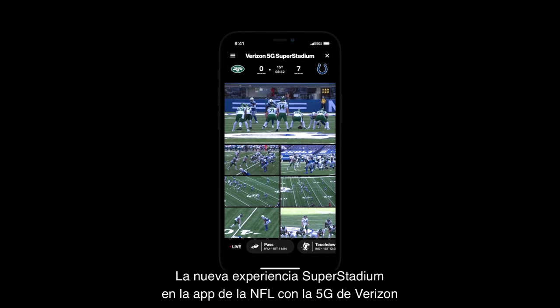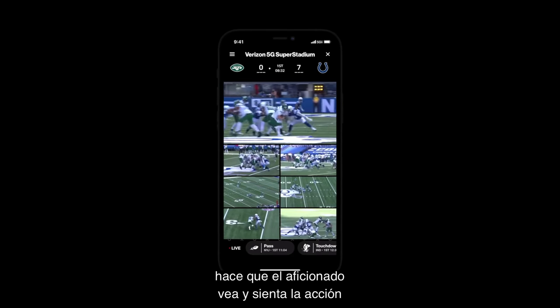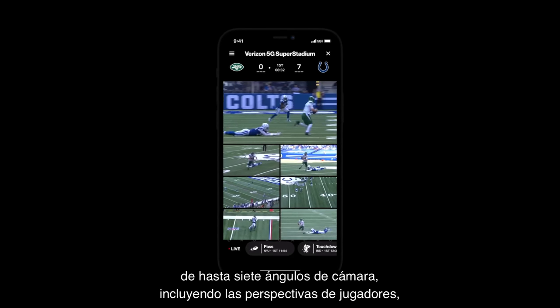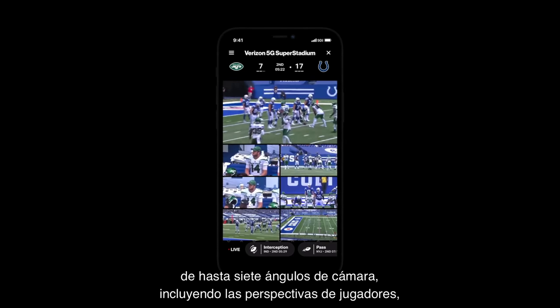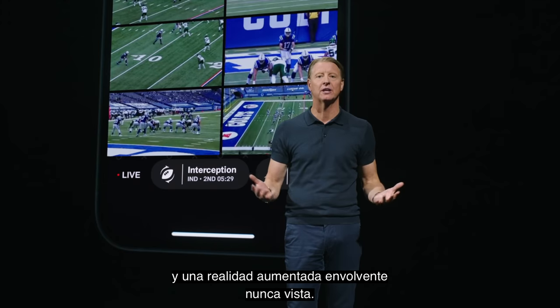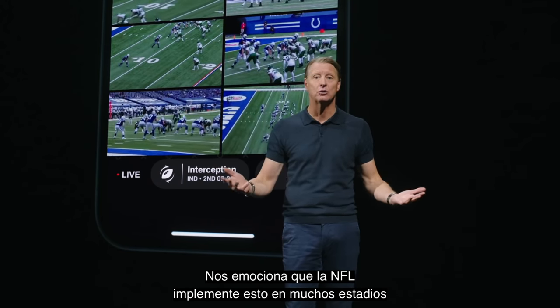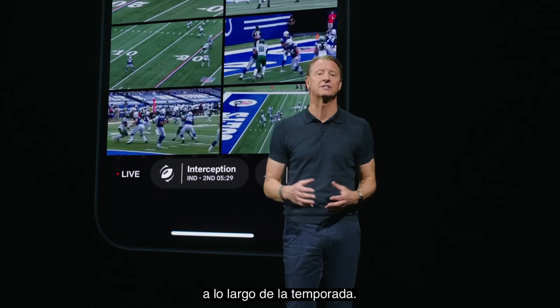The new Verizon 5G Super Stadium experience in the NFL app lets fans see and feel the action from up to 7 camera angles, including views from players' eyes and an immersive augmented reality like never before. We're excited for NFL to be rolling this out to many stadiums through the course of the season.